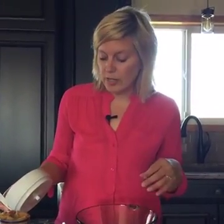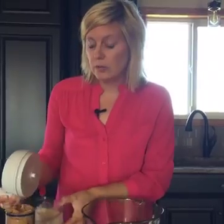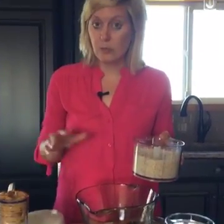Now, quinoa is gluten-free too, for anyone that needs gluten-free. And the oats you can also buy gluten-free. And so this can be a gluten-free recipe if you choose.